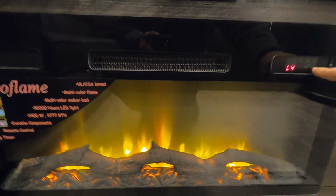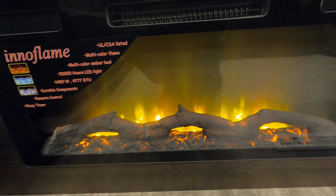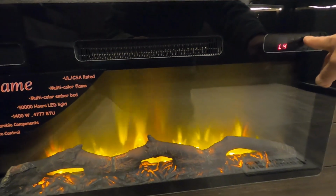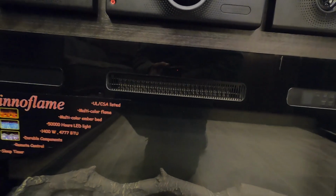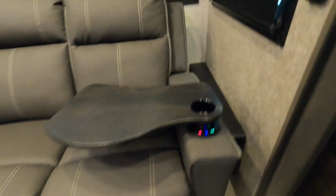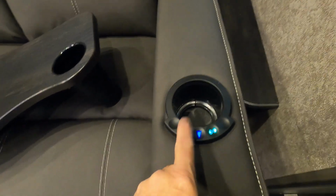Fireplace. Not just for looks anymore. I can go through and make it brighter or dimmer on the flames. But the biggest thing is the heat, folks. If it's chilly in here in the morning or evening, instead of using up your gas, crank this up. This will get it warm in here in no time. 4,700 BTUs. You have these removable trays here. You have a light, massage, and heat.